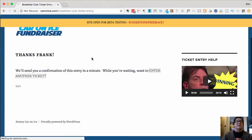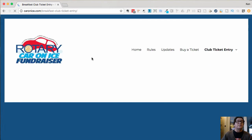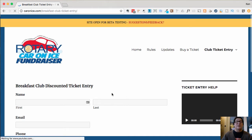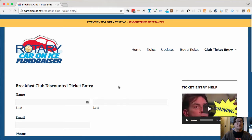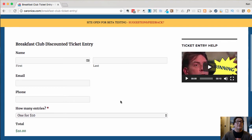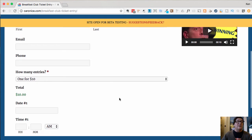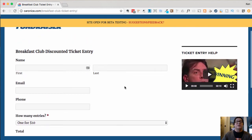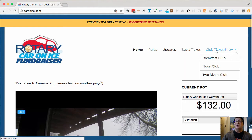I'll go ahead and click that. All right. And so now it allows me, since I've already entered the password, to go ahead and do this. So it'll remember that you have entered the password for a certain amount of time, then it'll expire. So you don't have to keep entering the password each time. But right now, if I wanted to, I could go ahead and enter another ticket. But that's how you do your club tickets. Again, the password's temporary for now.